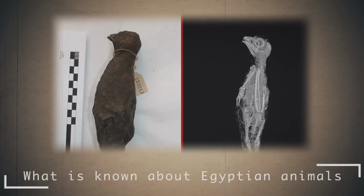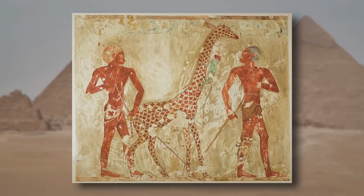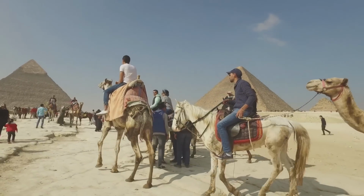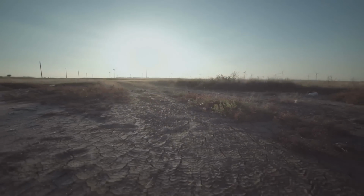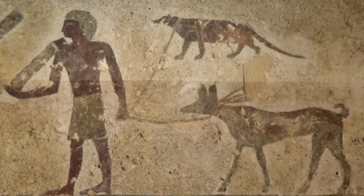What is known about Egyptian animals? Quite often during excavations, scientists had to deal with images of animals. This is especially true of excavations that are being conducted in Egypt. But despite the fact that the data is quite old, scientists managed to unravel the mystery of the state of ecology more than 6 years ago.